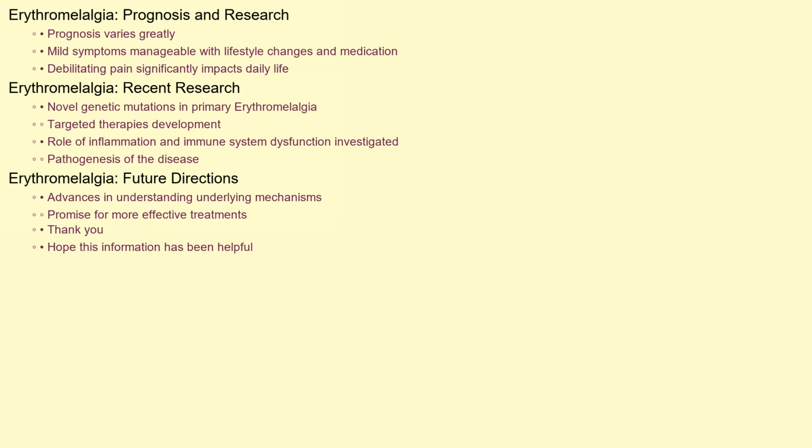Recent research has focused on identifying novel genetic mutations associated with primary erythromelalgia and developing more targeted therapies. Studies are also underway to investigate the role of inflammation and immune system dysfunction in the pathogenesis of the disease. Advances in understanding the underlying mechanisms of erythromelalgia hold promise for the development of more effective treatments in the future.